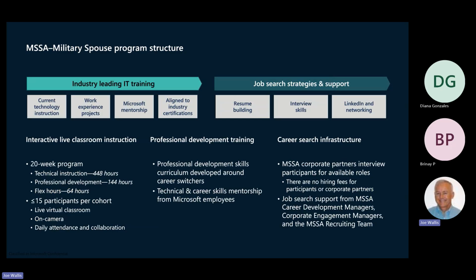Here is a little bit about the program structure, how it's put together. So you have industry-leading IT training. You'll have the latest and current technology from Microsoft. We have a curriculum team within military affairs that keeps the learning paths up to date with the latest technology. You'll have work experience projects that you'll do with your fellow cohort members or on your own.